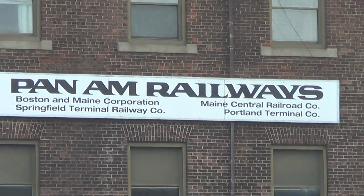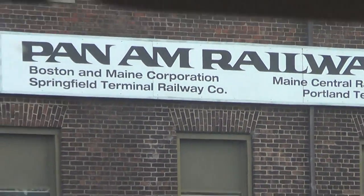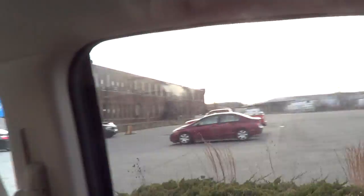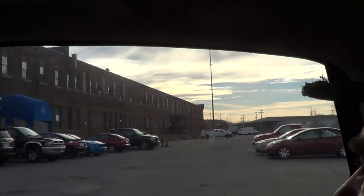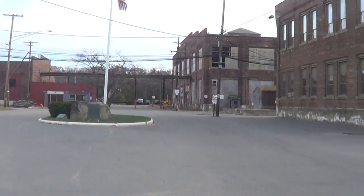Zoom your camera over here. That's the main line right there. That's tracks. There were tracks here at one time right here. The tracks went that way. Wow, the sun is doing an awesome effect. There's Pan Am Railways right there. See? Yeah. Oh, okay. Sanford Company.